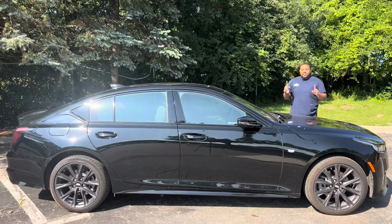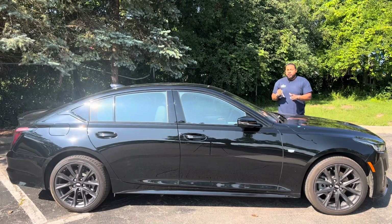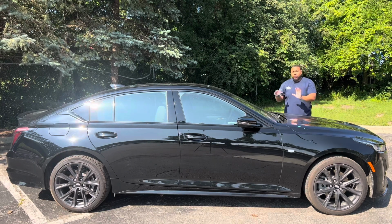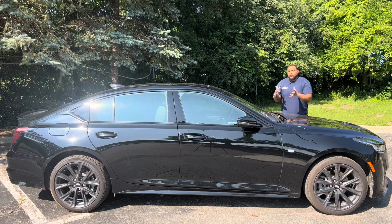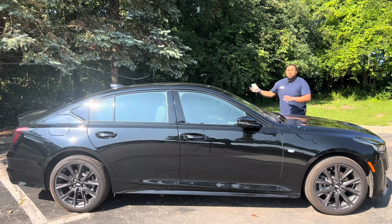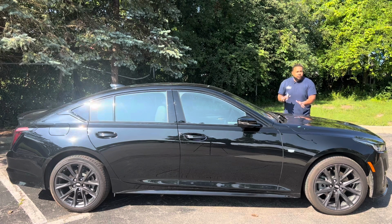So the Cadillac CT5 comes in a few different configurations. There's a CT5 as it sits right here. You can get this in a luxury or a sport configuration. They look very similar, but the Sport's gonna have a little more aggressive bumpers and stuff like that. It's hardly noticeable, but you would only notice it if you play with the configurator and click back and forth. No big deal.